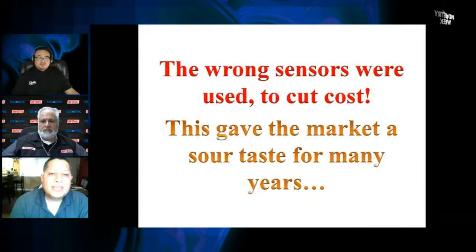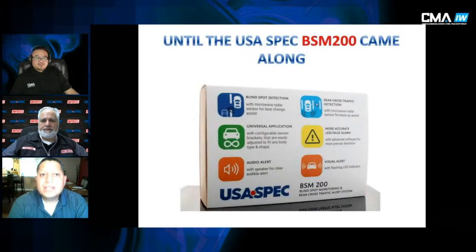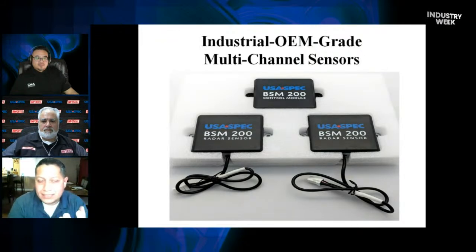So when I say here, be aware manufacturers have used the wrong type of sensors, which resulted in this list of things. Basically, the wrong sensors were used to cut cost. And this is what gave the market a really sour taste for many years until the USA Spec BSM200 came along. If you compare our sensors to everything that has existed in the market today, you will see that the sensors are very OEM grade. I mean, industrial grade. You could tell the quality in these things with the metal casings and stuff like that.